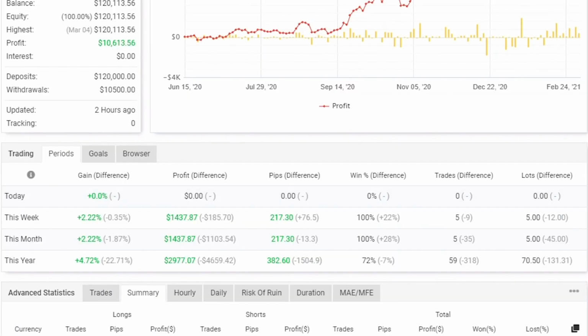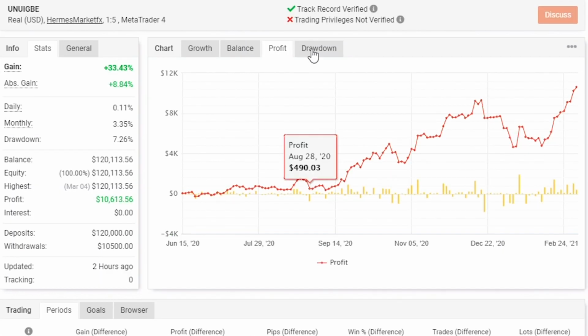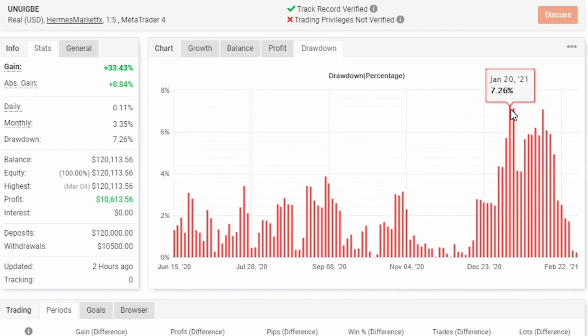Here we go. Looking at the periods now, we can see the week, his average gains during the week and the average losses during the week. The pip difference is 217 pips this week, which is not bad. This whole year, he's got 382.60 profit, reflected in the pip gain as well. Looking at the drawdown, we can see the biggest drawdown came on January the 27th and February the 12th. So overall, this trader is doing well.